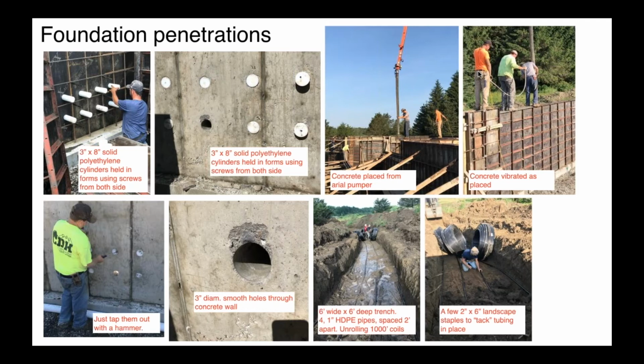Just a couple other shots there. That shot right there actually shows Harvey putting down some landscape staples just where we needed to. We didn't use these everywhere. We used them where the pipe was fighting us a little bit, just to make sure that we could keep these pipes relatively equally spaced at the bottom of that trench. And the landscape staples, you just tap them in with a hammer. I think they were 6 inches long and 2 inches wide. They're relatively loose. We have no concern about them being abrasive on the pipe, anything like that.